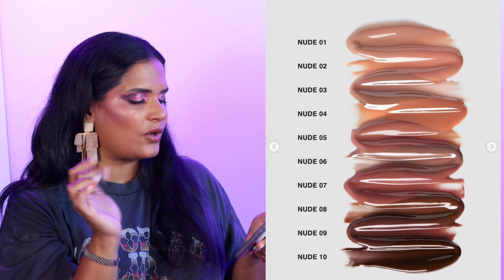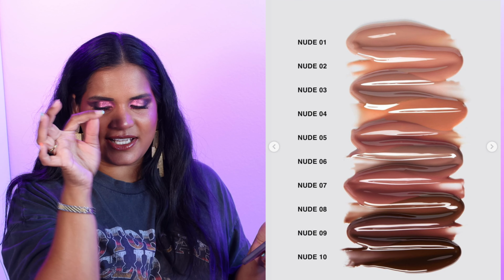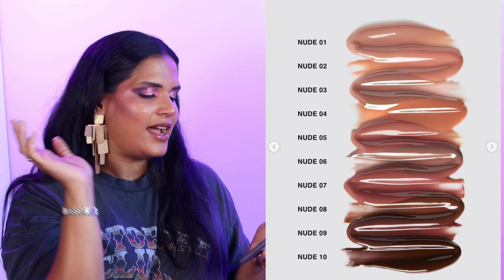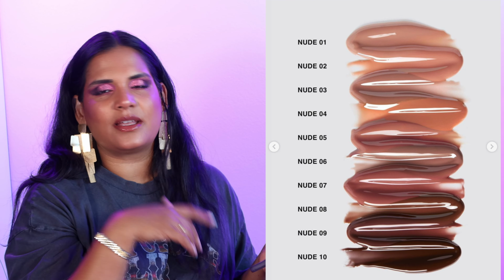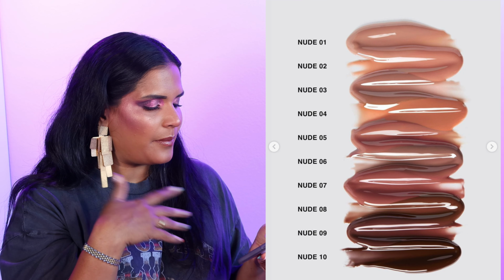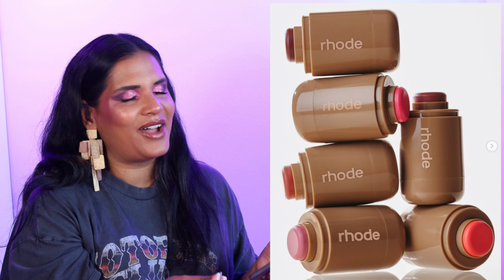And we also have these gorgeous glosses. I love that they go from shade 1 to 10 and they're just slightly different shades of nude. I do really like that, and they're $25. So it does feel like some more affordable makeup and it looks really nice quality. But for now, I'm going to skip it. Now, this is something I actually regret not buying.